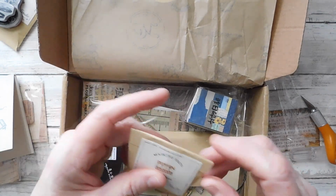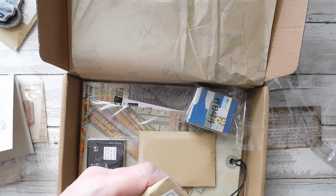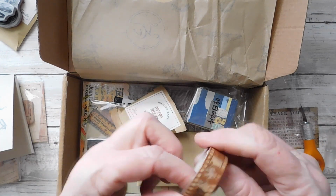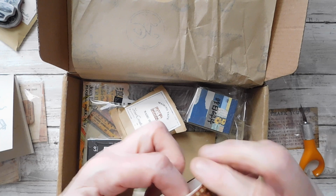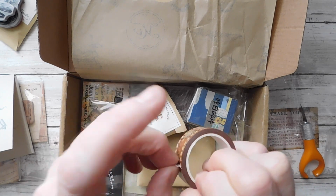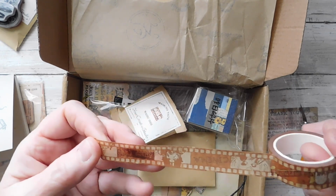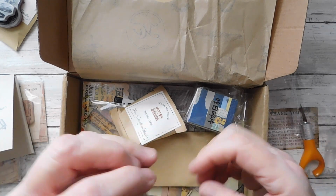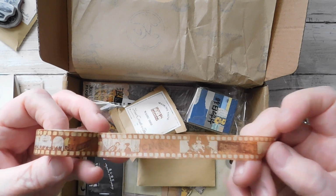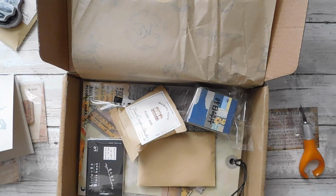Okay, we've got a washi tape here. Oh, and it's movie washi tape. How cute. I'm going to take a little bit of it out here. Yes, that is super cute. I got it upside down. It's got Admit One, and it's very vintage. So that is going to be a good washi tape.